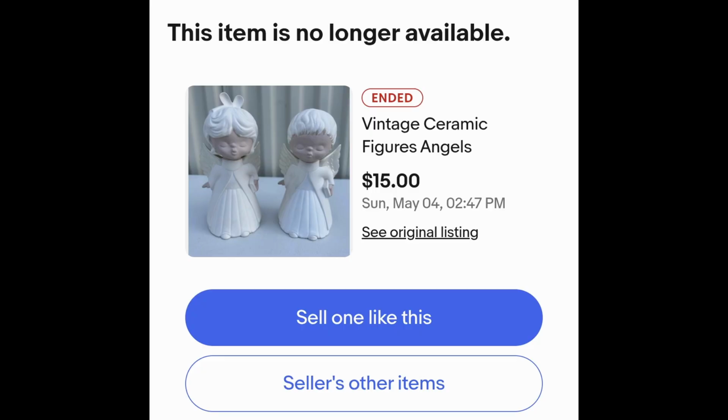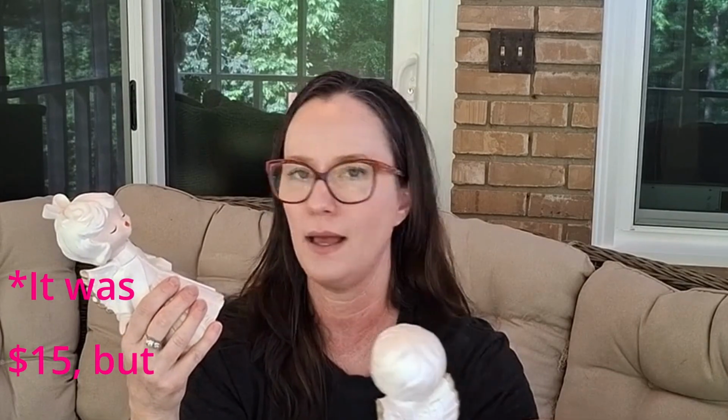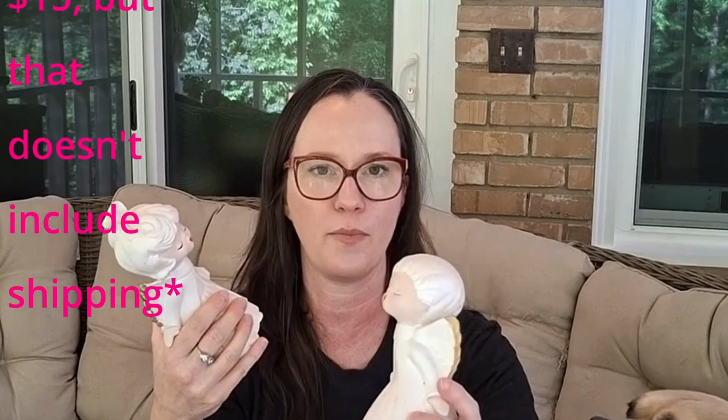The only one that I saw that looked like mine was on Etsy. I'll show you a picture of the listing here. When I clicked on it, it said, sorry, this item is no longer available. So I couldn't see how much they had sold for. I couldn't find a comparable on eBay. I just think they're really cute.